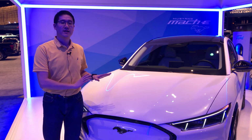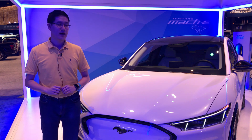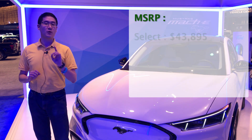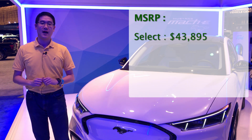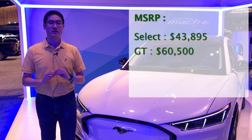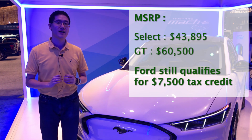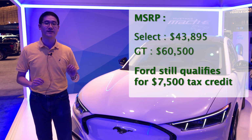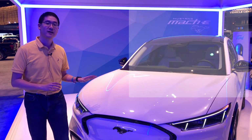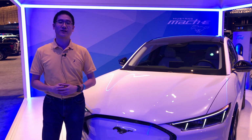The Mustang Mach-E is not Ford's first EV, but we expect this to be a hit. Mach-E starts from $43,895 for the Select version, rising to $60,500 for the GT. And that's before the $7,500 tax credit that Ford still has, and of course, any state incentives. This makes the Mach-E an affordable electric muscle car that doubles as an SUV.